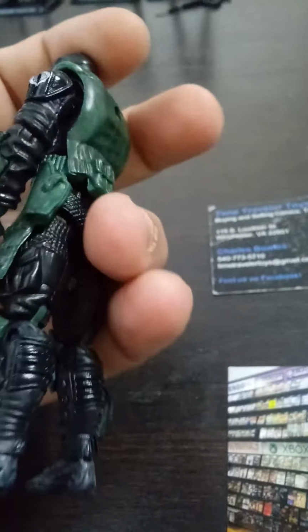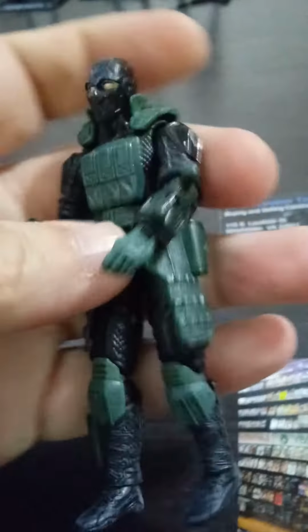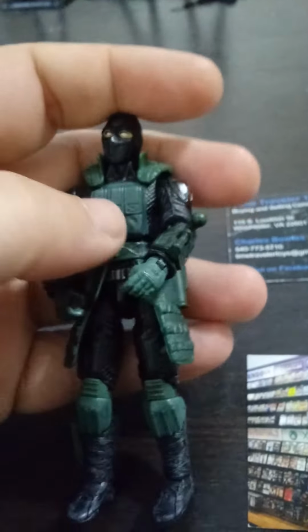So let's go ahead and look at our feature presentation, the Jungle Viper, with his green removable web gear, which is pretty cool. And it's got pouches on the front. The uniform is mostly black. Got the holster for one gun there, holster for the other gun right there on his calf. Green knee pads, and the rest of his uniform is black.